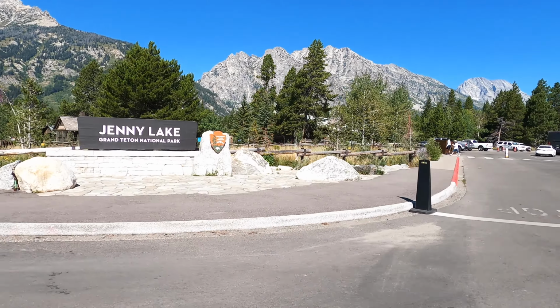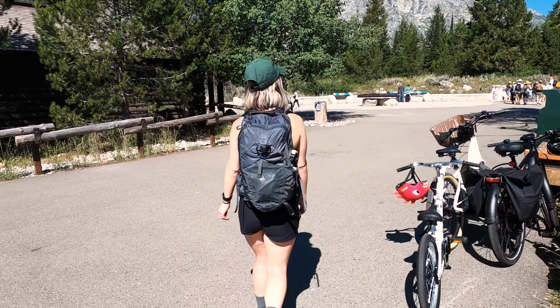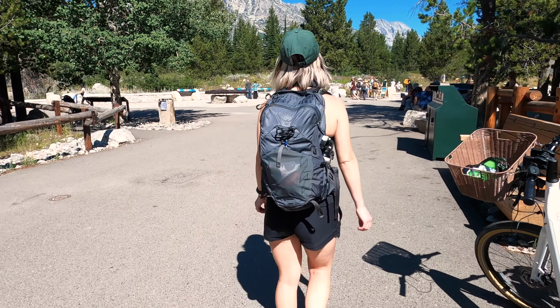With only one day in the Tetons, I knew I wanted to go to Jenny Lake, so we made the 30-minute drive from Colter Bay down to the Jenny Lake Visitor Center.